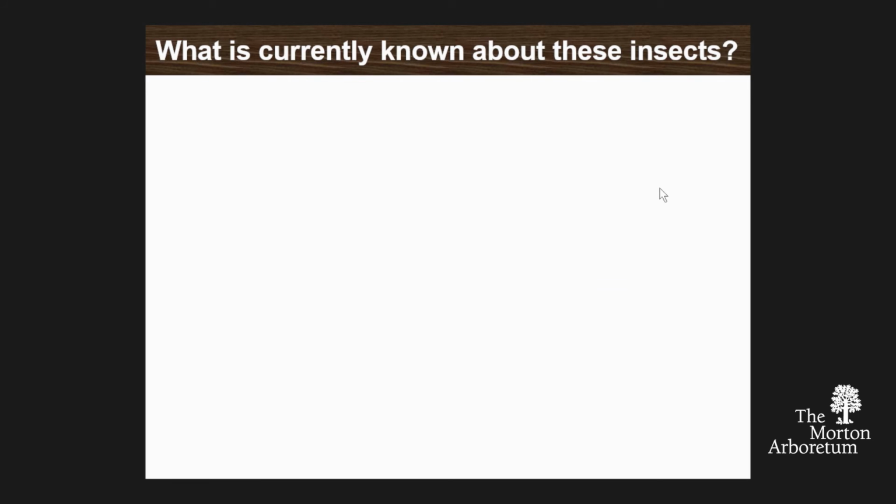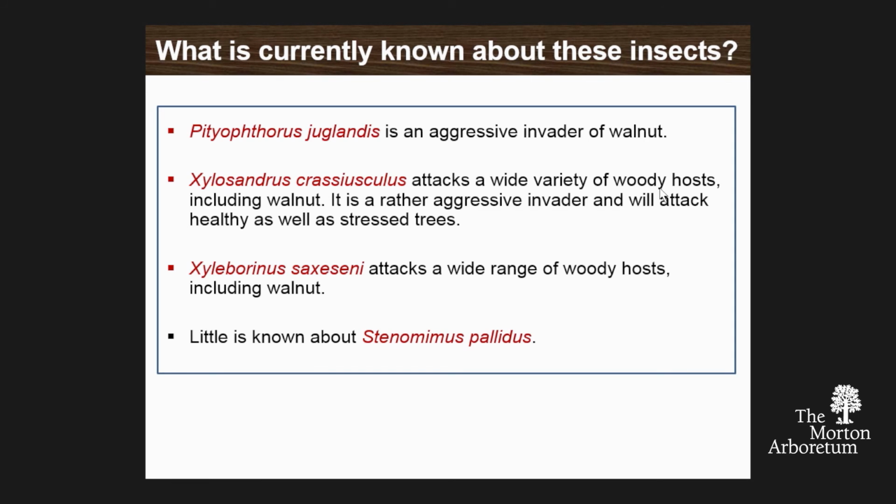So what's currently known about these insects, though, that I keep highlighting? Pityophthorus juglandis, the walnut twig beetle, we know it's an aggressive invader of walnut. We know it's very much attracted to the host volatiles, especially if the tree has been wounded in some manner. So we know it's an important, and maybe the first colonist on a declining stressed tree. Xylosandrus crassiusculus, we know it's an exotic insect to the U.S. as is this one. But this one is attacking, like I said, right now, a wide variety of woody trees, including walnut. It's aggressive. Chris Ranger from Ohio has worked on this quite a bit, and it will attack healthy as well as stressed trees based on Chris's work.